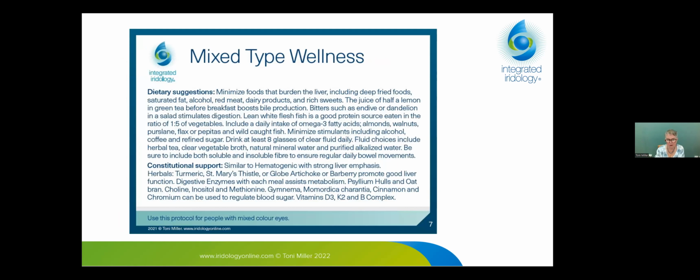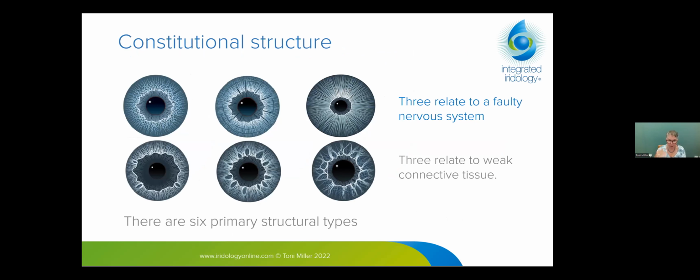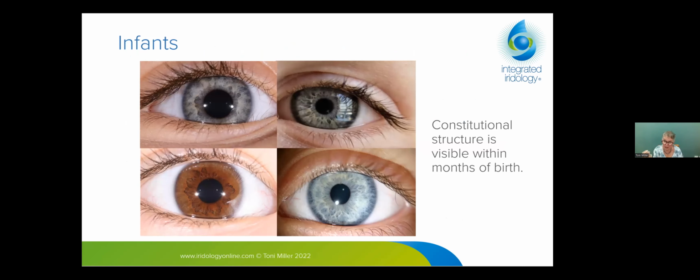And then we have a special program where you follow to help support that person. So we want to look at structural variation because it identifies the strength of our connective tissue as well as individual personality traits. And there are 6 primary structural types. 3 relate to a faulty nervous system, that's these 3, and 3 relate to weak connective tissue, and they identify where that connective tissue would be. And what's really interesting is this is visible within months of birth. So these are little babies aged between, you can see already, easily to identify.